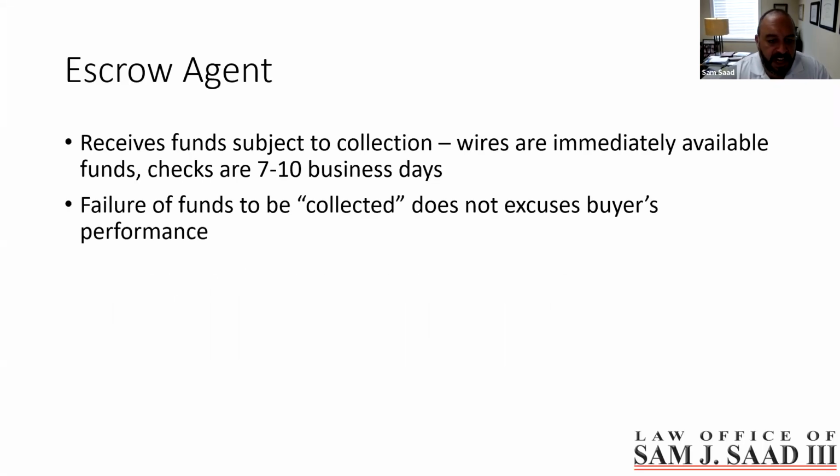So we receive the funds as the escrow agent subject to collection, and wires are immediately available, whereas checks take 7 to 10 days. So just because the seller tries to deliver a check for closing, that's a failure of performance by the, I'm sorry, I said seller. Suppose the buyer tries to deliver a check for closing, that's a failure of performance by the buyer, and it's going to be subject to breach. So basically, always use wires. Don't use checks for closings in real estate anymore because they take too long to clear the banking system.